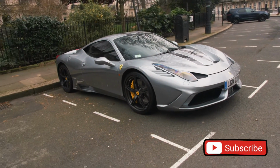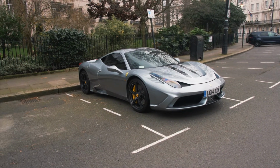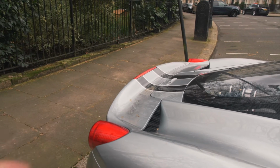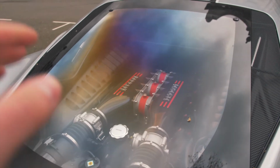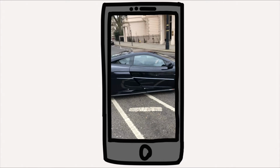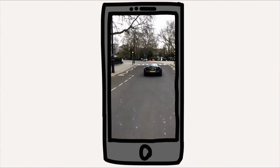I mean, I do love the Ferrari 488 Pista, but come on, the Ferrari 458 Speciale, what a car. Judging by the amount of filth on the car, it has probably been parked here for quite a while. Just look at all of this mess here in the back, and the stunning engine bay, the carbon fiber engine. Excuse these atrocious videos, but I've also seen this unique McLaren 675 LT coupe, finished in dark blue with white pinstriping.